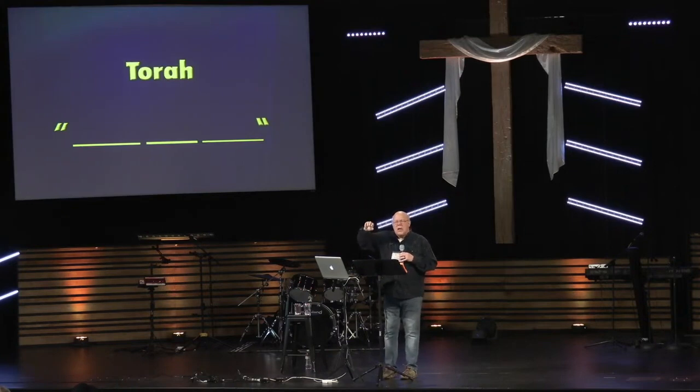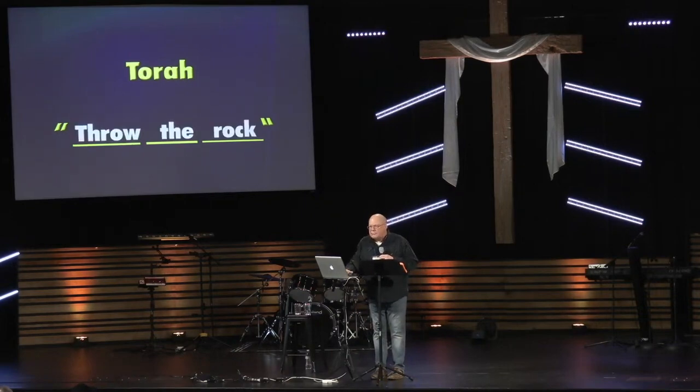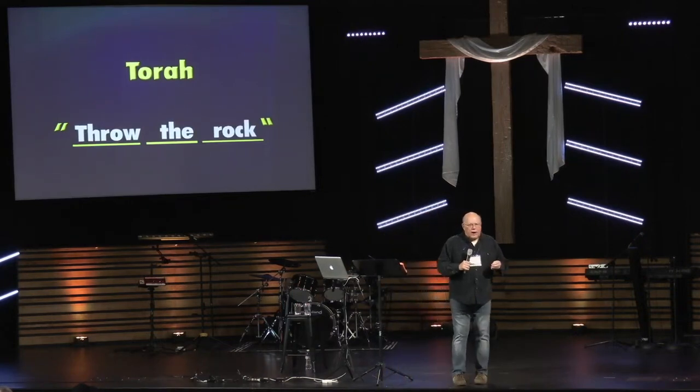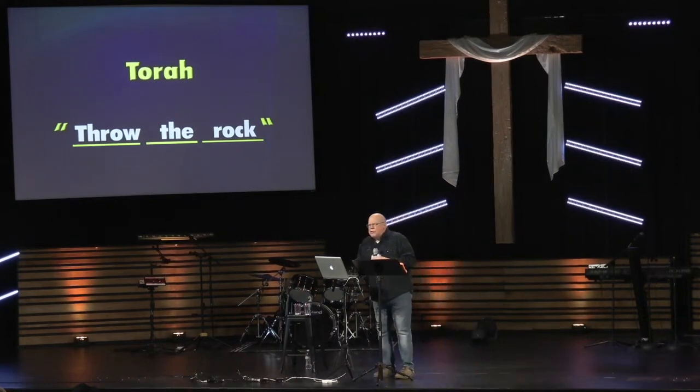What you may not know about this word Torah, it's a little bit striking, is that the noun Torah for law comes from a verb with the same root form in the Hebrew that means throw the rock. I mean, it even sounds like throw the rock. Torah, like throw the rock. And you go, well, wait a minute. Why in the Hebrew language would you have a noun, law, come from a verb that means throw the rock? It's intriguing.